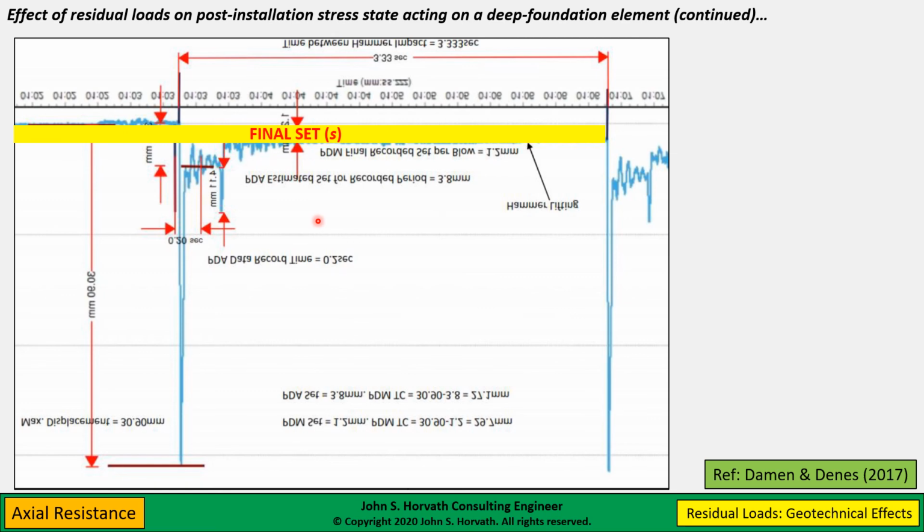Again, as I said at the beginning of the presentation, when I was talking about definitions, drag loads come from two sources. The conventional is from down drag, where the ground settles relative to the more or less static deep foundation. What happens with residual loads is they come about because the ground now is more or less stable or static in position, but it's the deep foundation, in this case the driven pile, that is rebounding upward relative to the more or less static ground. And this is why the drag load develops. So how drag loads develop is very different between residual loads from installation versus down drag, but the net result is essentially the same. You have this downward acting, or what a lot of people like to call negative skin friction. So I just want to illustrate how these drag loads develop during driven pile installation.